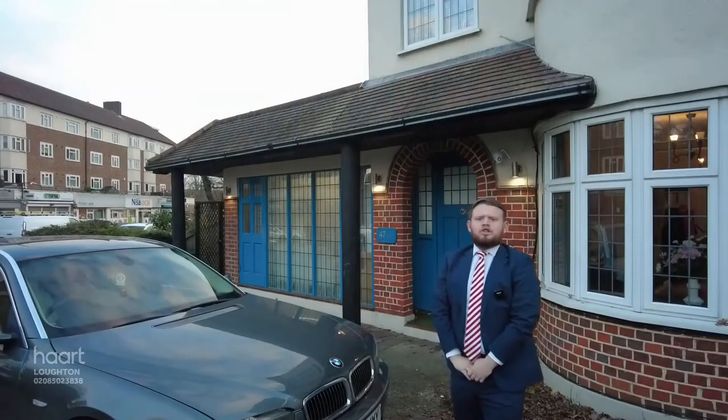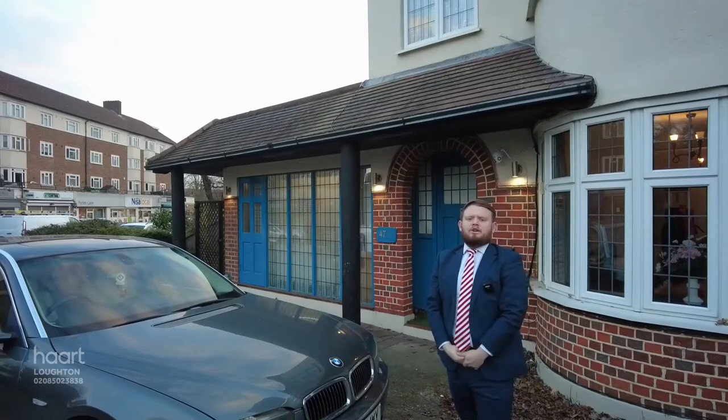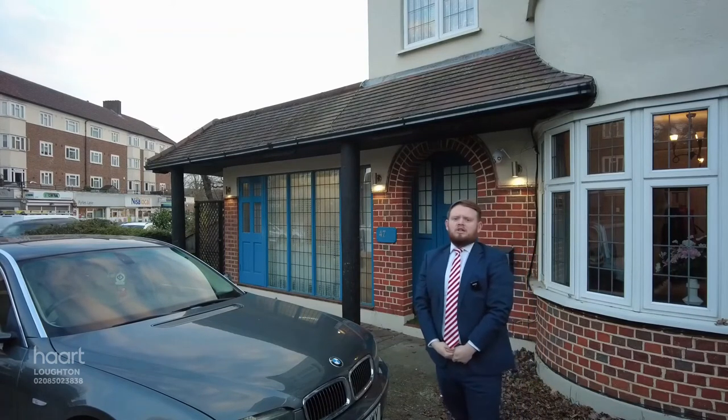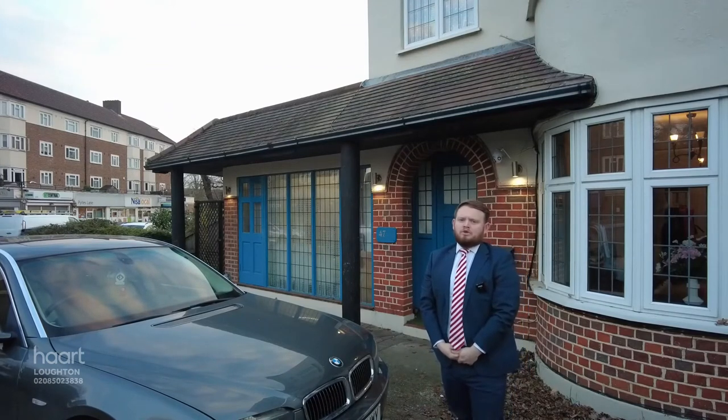Now, as you can see, the property is done to an excellent standard inside. It's ready for that family looking to move to the Loughton and Debden area. You're in catchment areas of excellent schools here, such as Davenant High School, Debden Park High School, and for primary schools, you have Herrywood School very close by.